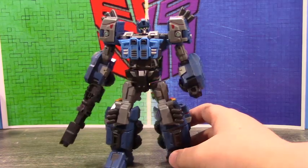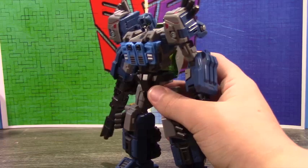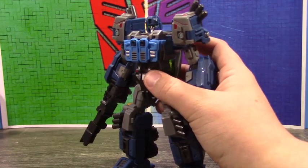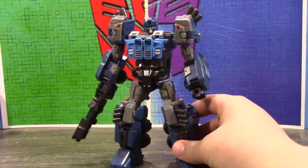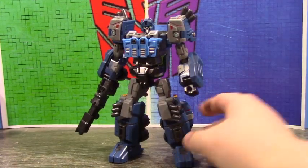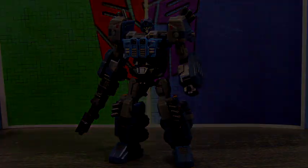Even back in the day, this thing had an ab crunch, which back in the day was a lot more rare than it is now, when it's like every third-party figure has an ab crunch. But yeah, anyways, the number 7 slot goes to Fans Project Steel Core.